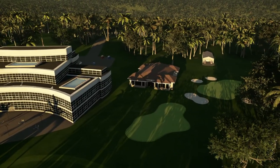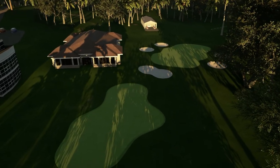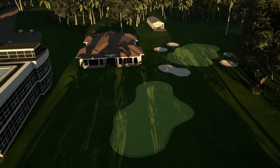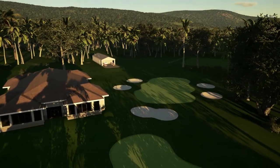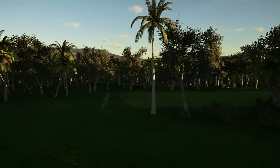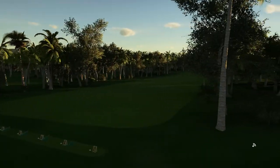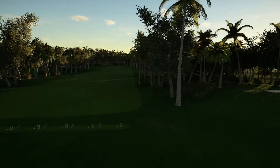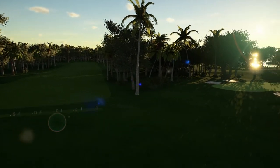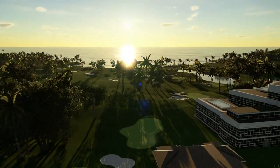Now we got practice greens just down through here. Yep, two little practice greens. One's got the bunkers at the back there. Very nice. Oh, hang on a minute. We have a driving range as well. Almost missed that. Yeah, very nice little touch. It's like a little path or something, indicating it's down there. But anyway, let's keep flying.